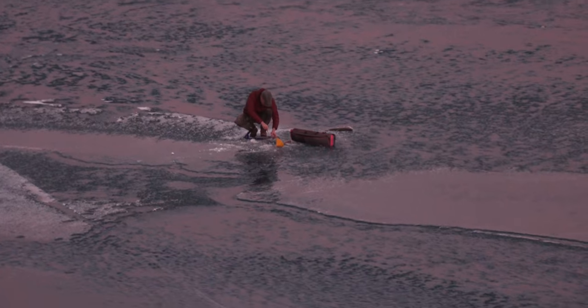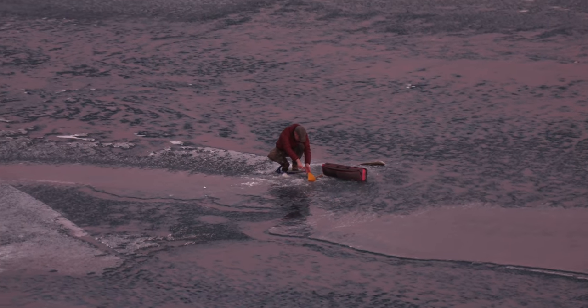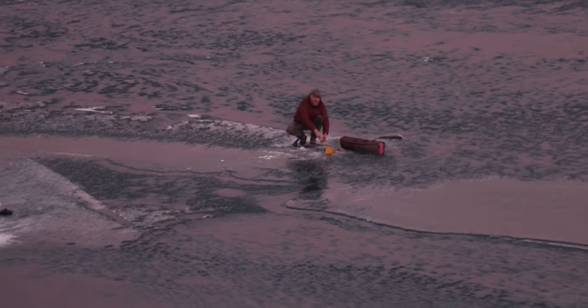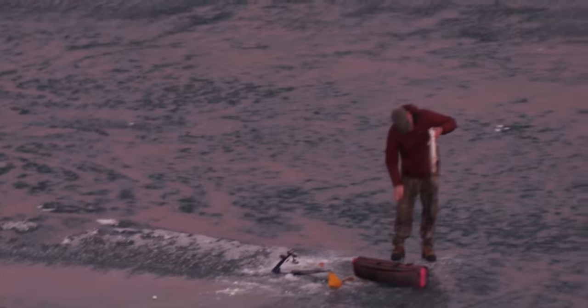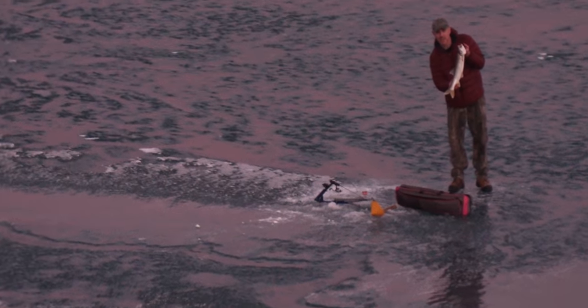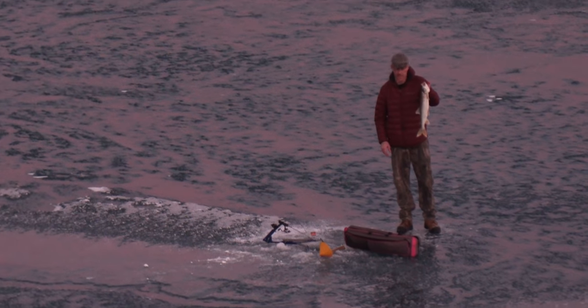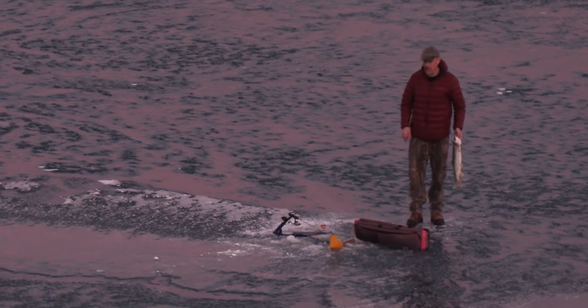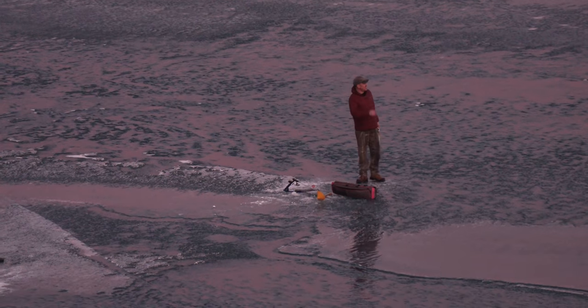Success. There's Joe out there cheating. Hey, Joe. Hey, hold the fish up. Oh yeah. Is it a lake trout? Yeah, gotcha. Right on. Beauty. Perfect eating size. You don't ask for more than that, yeah. No. And the scenery, look at the scenery. I know.